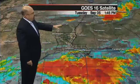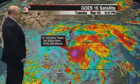There's our frontal boundary off to the north as we look at the high resolution infrared imagery courtesy of GOES 16. Here's the newest depression down in the southwestern Gulf of Mexico. More on TD 13 in just a bit, but it stays down here. Not a threat to our part of the Gulf of Mexico. We open it on up. We see our powerful Hurricane Irma, and this is Tropical Storm Jose. This will become a hurricane in the next 2 days, and will be very close to Irma's position in about 5 days, but way too early to tell what that system is going to do, but you'll see some model guidance coming up in just a bit.